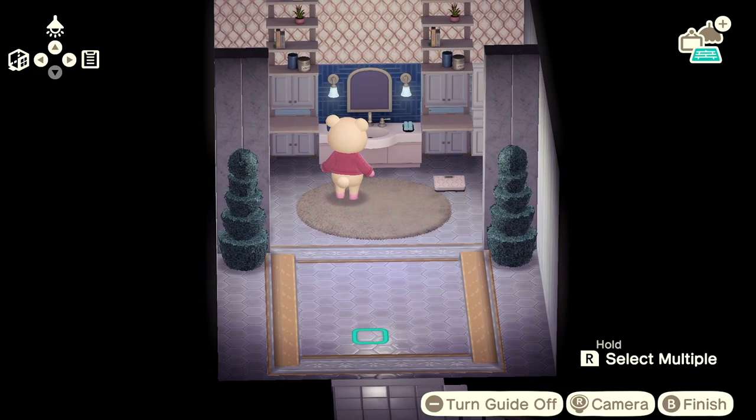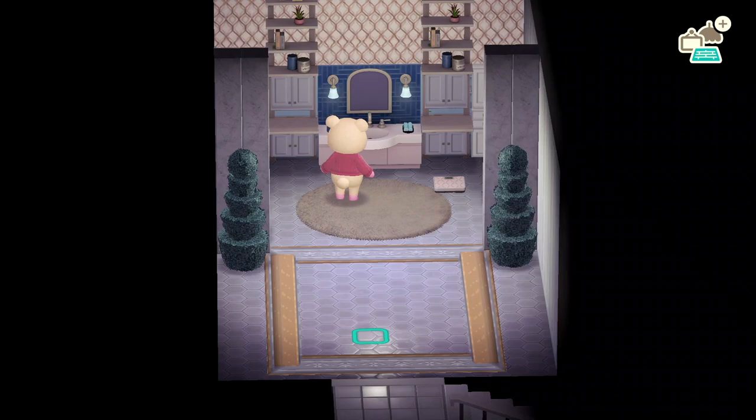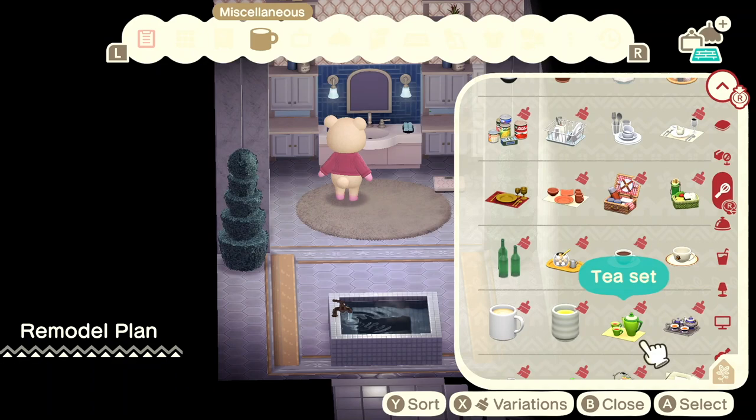I just really like how the sunken floor really makes it look more divided in the space and it gives it more depth. So you can do all sorts of things with these beautiful codes. But let's go ahead and give her a few more pieces of decor.